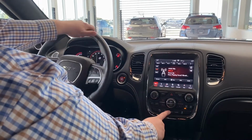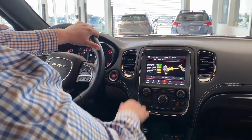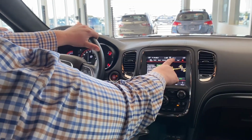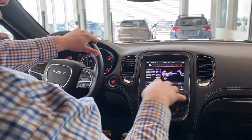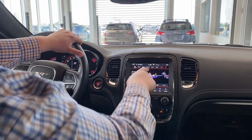Do have the SRT controls as well. So as you can see, there are different settings. Right now it's in automatic, but you can do custom, you can do sport mode, you can do a track mode, there's a snow mode, there's a tow mode. So whatever you want to do, there's a drive mode for it.